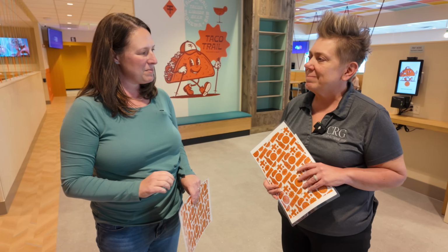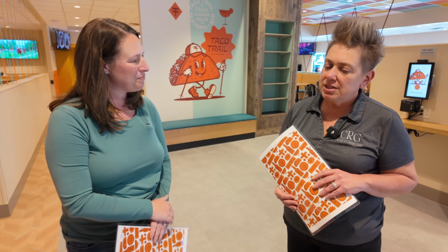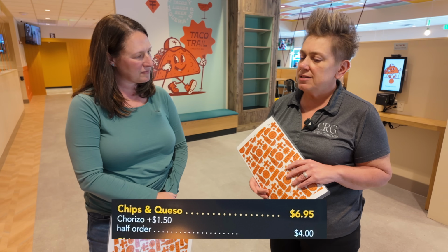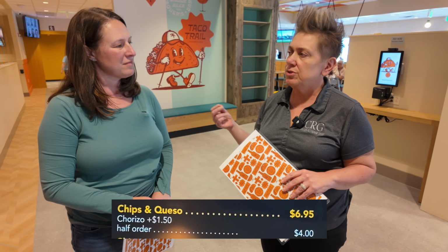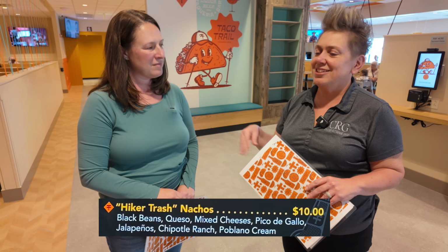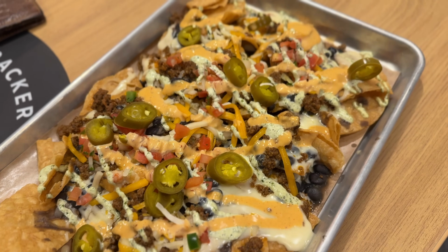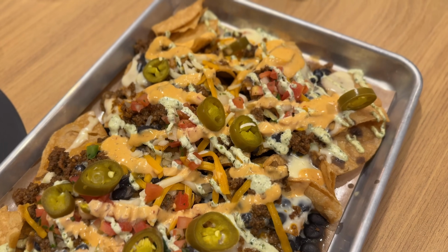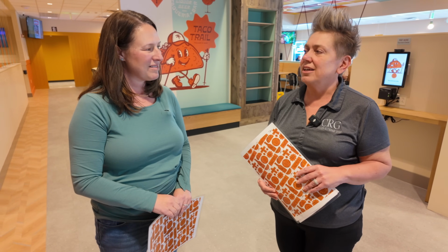You were telling me that the chips in the queso are different than the hiker nachos. Can you tell me a little bit about that? Yes. If you order the chips and queso or chips and salsa, you're going to get what everyone is used to, the thin flour tortilla. With the nachos, we wanted that to stand up to all the sauces and good stuff that goes on it. So we take our corn tortilla, which is thicker, and cut that up and fry it. It'll last for a long time and stay crunchy and doesn't get soggy like a normal chip would.